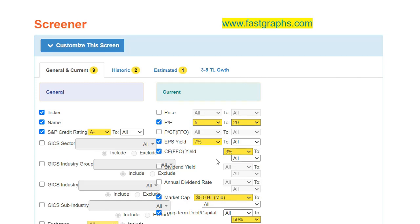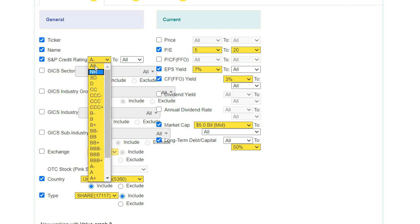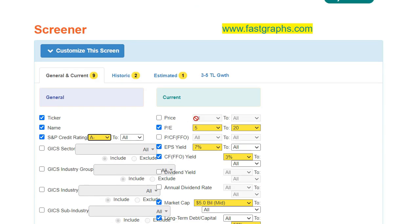screener. What I'm looking for here is an S&P credit rating of A- and up. As you know, this goes from the worst of the worst and then up to AAA, and I'm going for A- and up, meaning that in here I actually kind of make sure that all the clever analysts have been looking at these stocks, and they have agreed that this is a fairly solid company. Then I'm looking at the United States shares only.